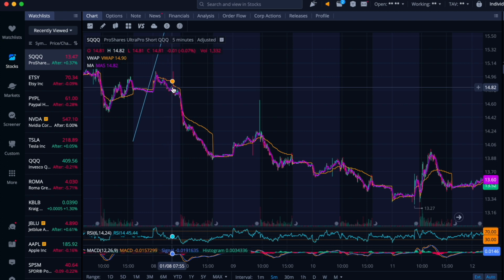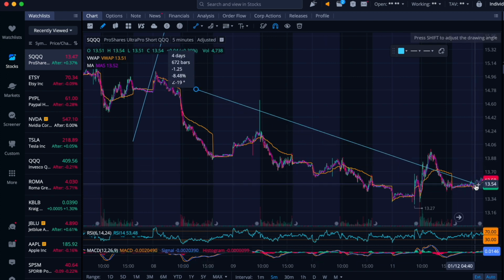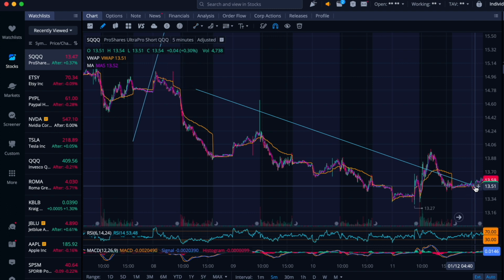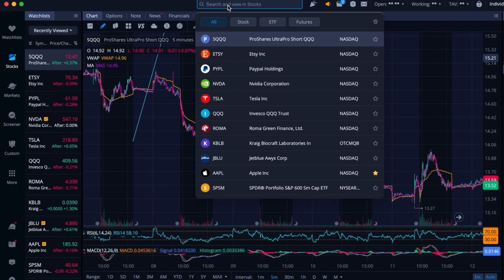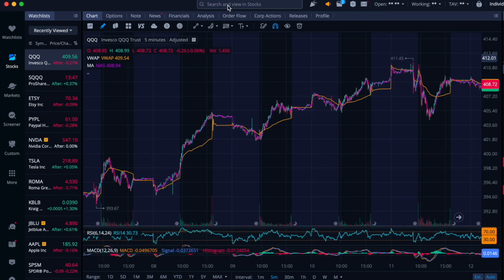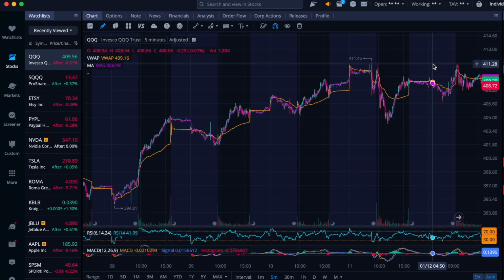It just felt weak. It didn't feel like it was going to make any more higher highs. And it's a good thing I did, because if I didn't sell it at the 14.79, and now we're all the way back down to 13.52, I'd be down 8.6%, because remember, SQQQ is triple leverage. But this doesn't mean that I'm not going to get back into SQQQ. I'm just selling it because reading the daily charts and the weekly charts, I could tell that there was a potential rise for QQQ to bounce back up.